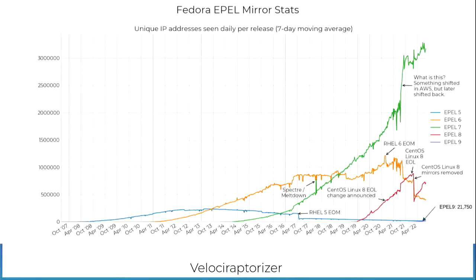These are funner to see because it's broken down by release. And again, this is unique IP addresses. So if you've got a NAT or something else, you count as one. EPEL 7 is still pretty high up there. We're pretty sure this big spike was Amazon Linux. It's sort of fun to see that CentOS Linux 6 is still pretty good. And 8. We'll talk more about this little dip in 8.